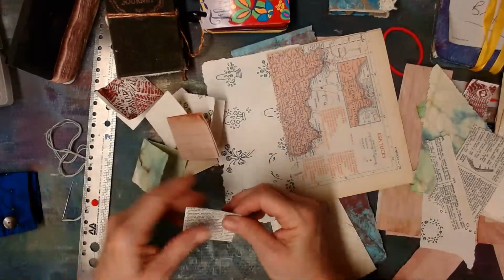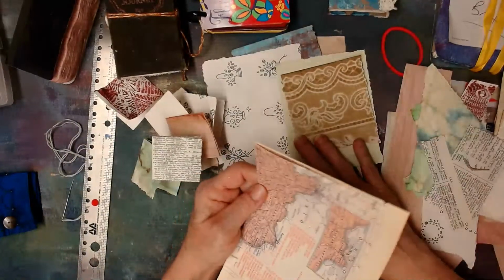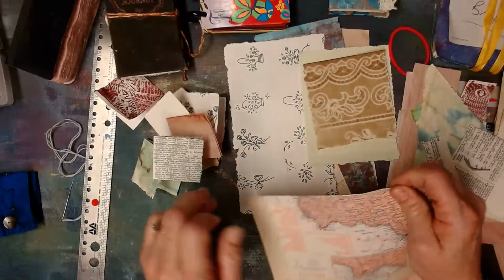After a while, you can kind of eyeball the papers and know if you're doing a good job with them or not. Oh, thank you, Tanya.